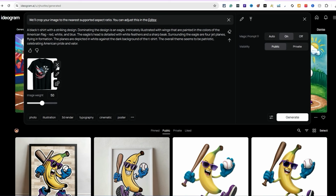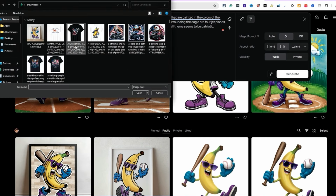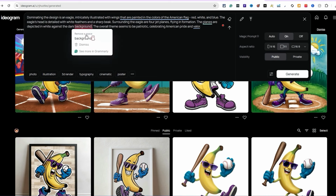But for this example, we're just gonna upload the image, right? And we want to describe that. We don't want a black t-shirt with a striking design. We don't care about that right there. We just want this right here, the eagle surrounded by the jets, and we'll just take this with a dark background. We'll leave that. Boom. We like that right there. And then we'll go ahead and hit generate.